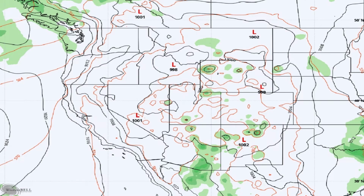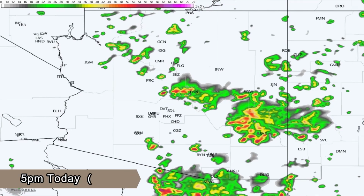Let's take a look at the CAMs here, our convective allowing models. This is the HRRR at 5 o'clock this afternoon, and it's got storms lined up from Yavapai and Gila County through Graham and Greenlee, and along the southern border as well, as mentioned. And those storms are making their way toward the lower deserts. We will see some outflow boundaries pushing away from them. And I think that's probably how we're going to get storms into Metro Phoenix tonight.